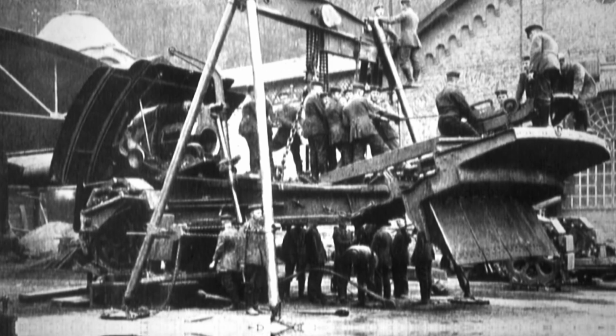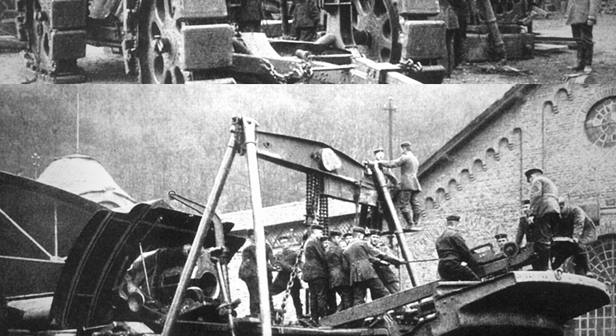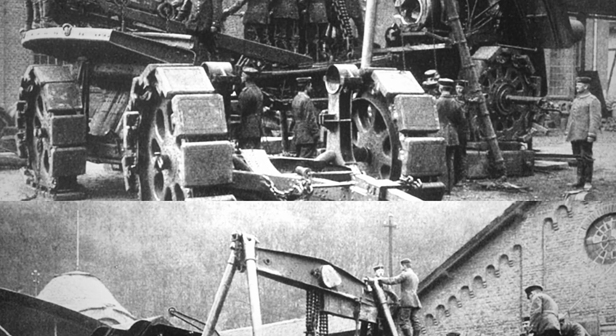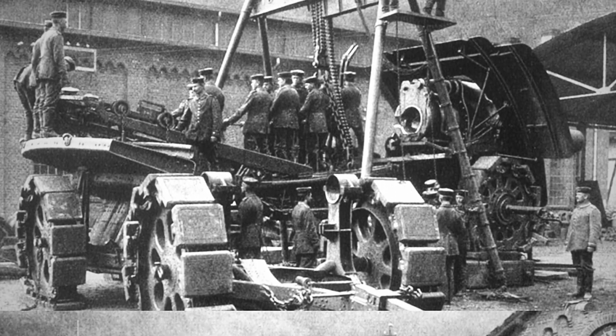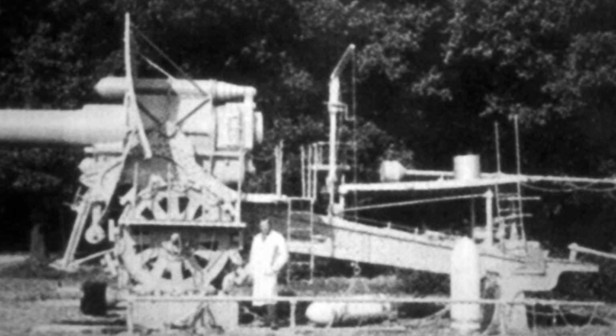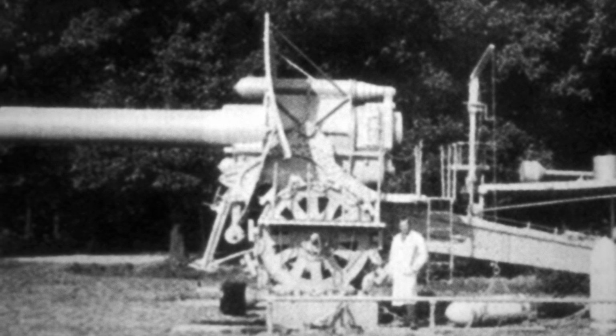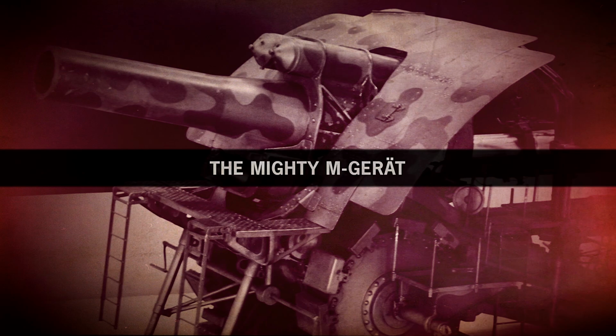In 1908, Krupp started developing a similar Gamma gun that could be transported by gun carriage while retaining the impressive firepower of the Gamma Gerät. And although the first prototypes and tests would prove unsuccessful, Krupp and the Commission would eventually triumph with their M-Gerät variant. The mighty M-Gerät.